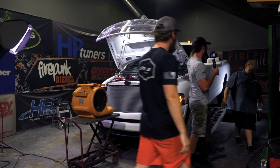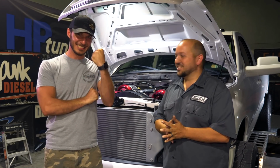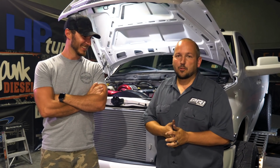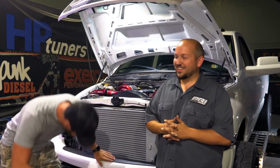Okay, well, listen here. You've got a 1,000 horsepower truck and then some. We gave you a little bonus. We did 1,114 horsepower and a little over 1,500 foot-pounds of torque on the stock rods, and they did not exit the block. They didn't. So we're good. Yeah, we're still good. It hasn't broke yet.